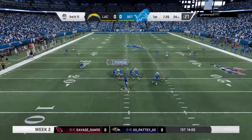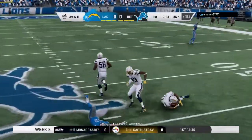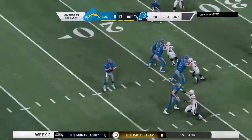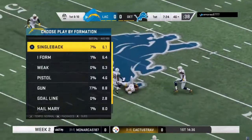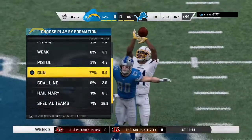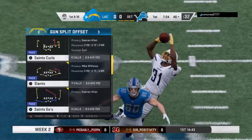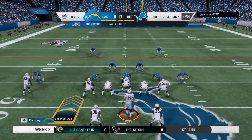Out of the gun, Stafford. Into heavy traffic, and it's intercepted. Picked off by Adrian Phillips. He couldn't hook up with Amendola there. Certainly not how they envisioned ending their opening drive here in the first quarter. Too many ones in this play. First quarter, first drive, first interception thrown. And that last one, that hurts.